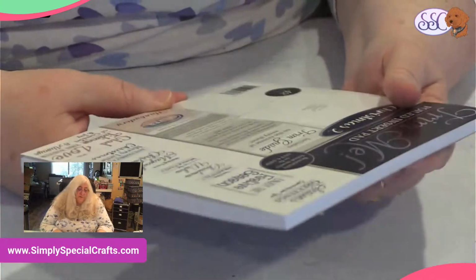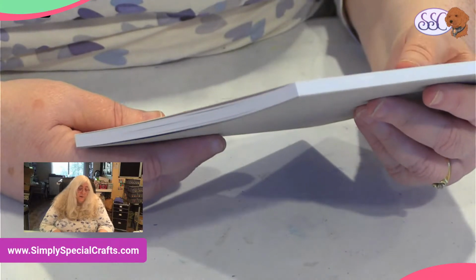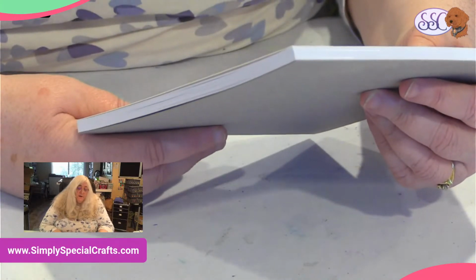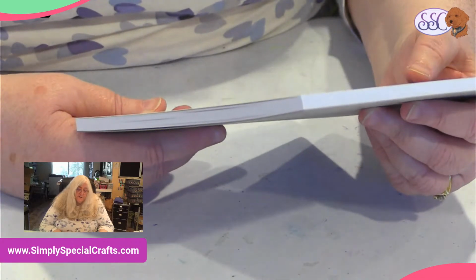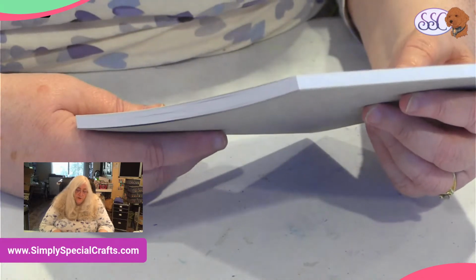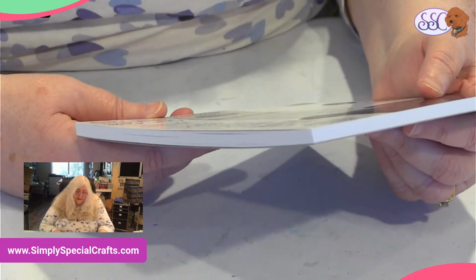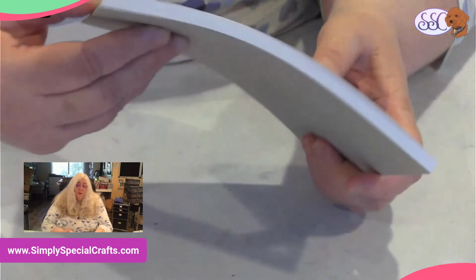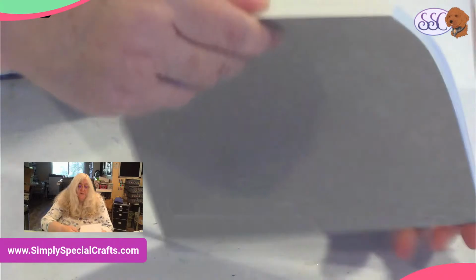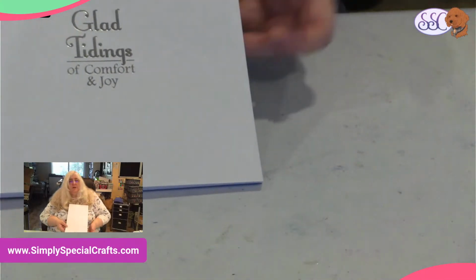So some of the sentiments in this Christmas 2 pad include season's greetings, enjoy the festive season, sending heartfelt Christmas wishes to the whole family, wishing you a magical Christmas, have yourself a merry little Christmas, glad tidings of comfort and joy, with love this winter and always. This is how they come. They're in the middle of the page.